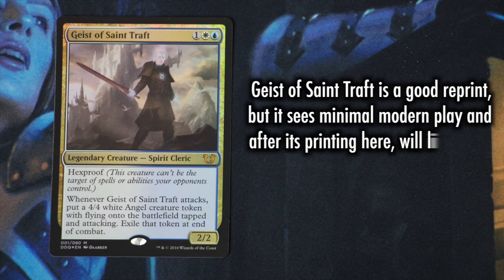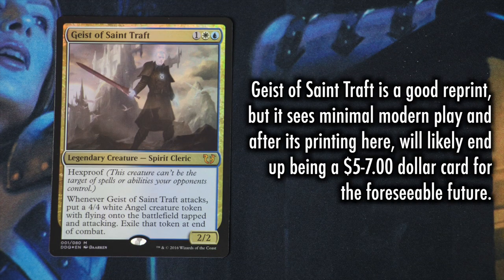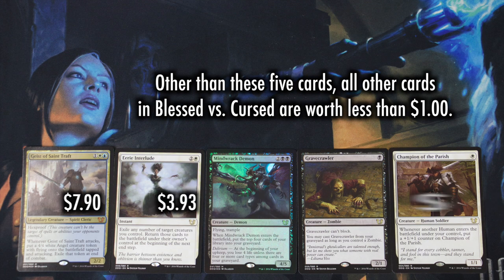Geist of St. Traft is a good reprint, but it sees minimal Modern play, and after its reprinting here will likely end up being a $5-7 card for most of the foreseeable future. Now, that doesn't mean I'm not happy to see this as one of the mythics in the duel deck. I actually am very happy that they chose to reprint Geist here, but I am sorely disappointed we didn't see any other cards of value included, especially when we are facing a time of unprecedented high card prices in both Standard and Modern alike.